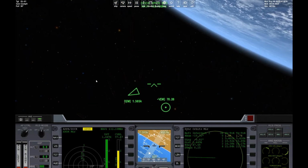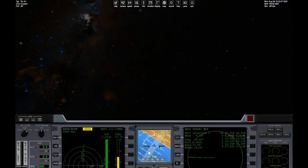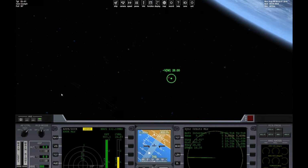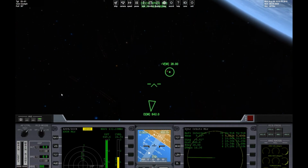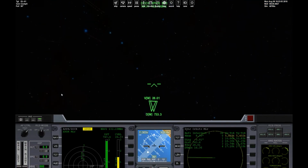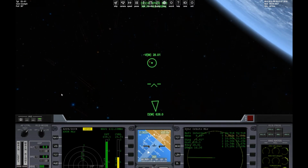Alright. Okay, that was cutting it too close. If I didn't do something right there, we probably would have contacted. Oh geez, we're that close. Oh yeah, 800 meters, that's still close enough.